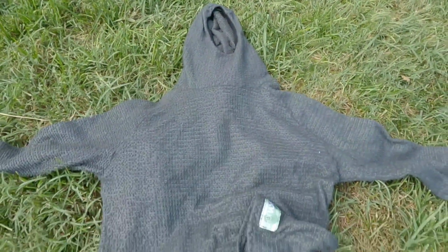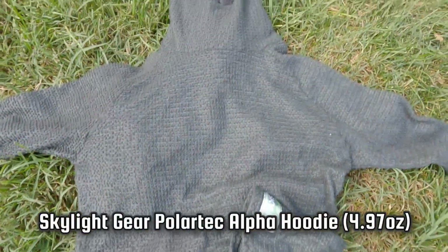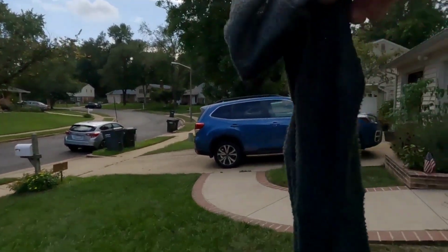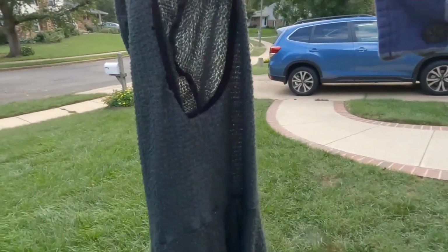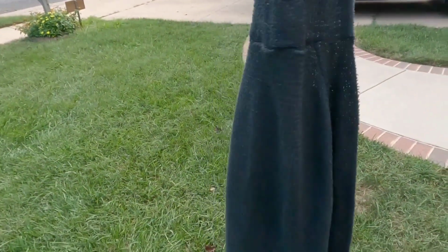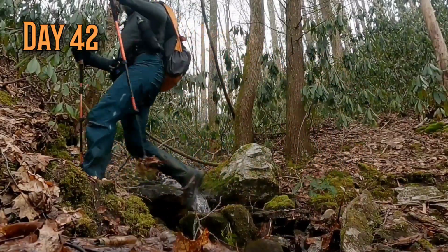And one other garment I definitely couldn't skip is my Skylight gear Polartec Alpha hoodie, which is absolutely fantastic. If you hold it up to the light, you can see light passes through very easily, so it's super breathable and pretty darn lightweight. But boy, this thing kept me warm, but at the same time wasn't so warm that I couldn't hike in it. So on those chilly mornings where I wanted to get on trail and didn't want to stop in 10 minutes to take off layers, this was the absolute perfect dream.